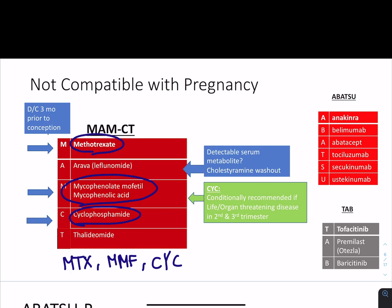Also, another point is in terms of leflunomide, if there's a detectable serum metabolite level, then you want to use the cholestyramine washout. For cyclophosphamide, there's a conditional recommendation that even though the medication is on the absolutely no list, at least during the time of pregnancy in the 2nd and 3rd trimester, the medication is conditionally recommended for its use if there is a life or organ-threatening disease. So that's one exception that you need to remember.